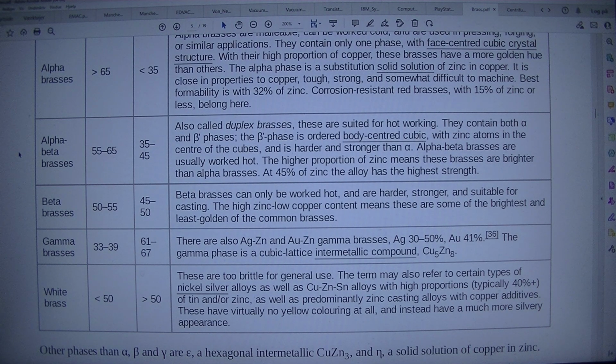Beta brasses, 55-500 and 45-50, can only be worked hot, and are harder, stronger, and suitable for casting. The high zinc, low copper content means these are some of the brightest and least golden of the common brasses.